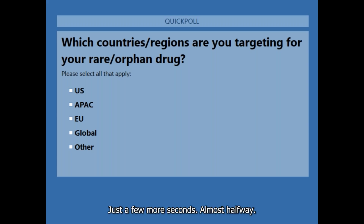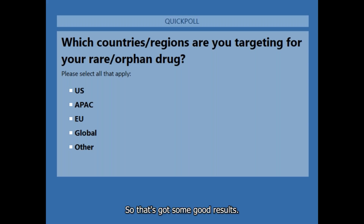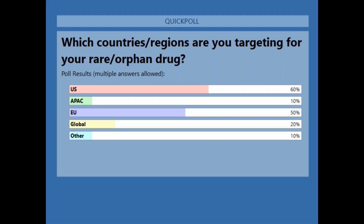Just give it a few more seconds, almost halfway. Okay, I think we'll leave it as that. It's about half people, so that's got some good results. So you should be able to see the results now.